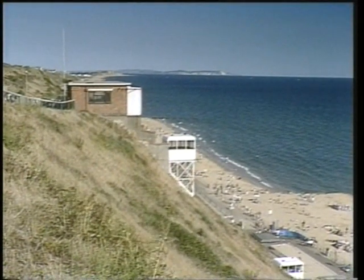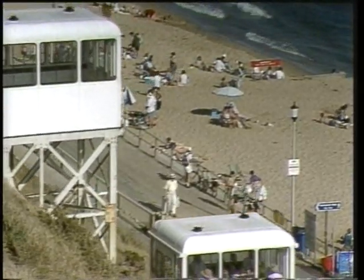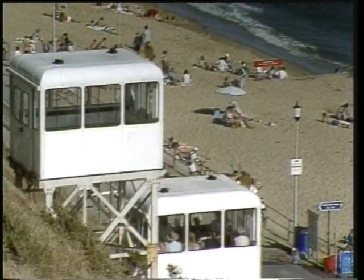Bournemouth has no less than 3 cliff railways, which are referred to as cliff lifts. They carry passengers between the cliff-top town and the beach.